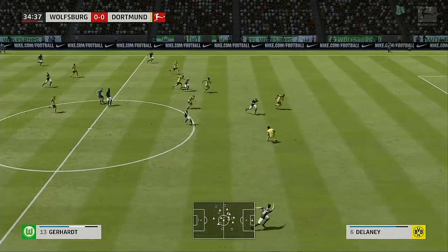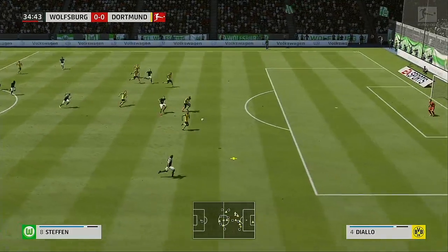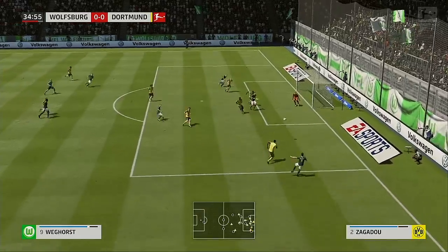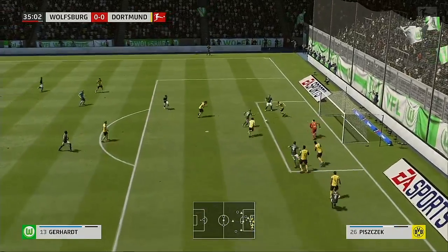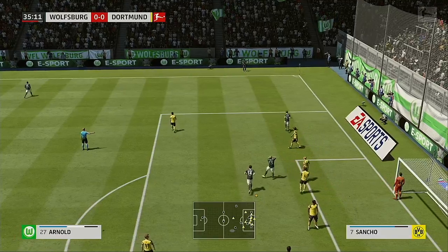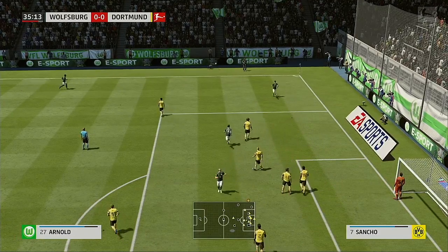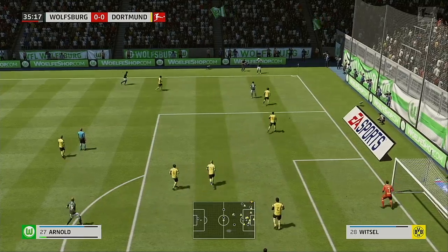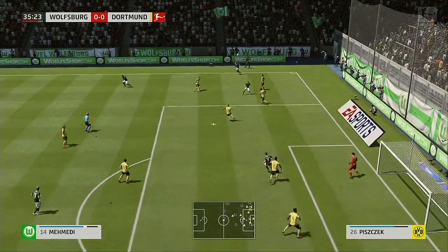Maximilian Arnold. Good position for the cross. Superb save. He shouldn't have had a chance at all with that. Oh, what about those reflexes? Brilliant. That save, you know, we've just seen, it could go down as the save of the season. It was that good.